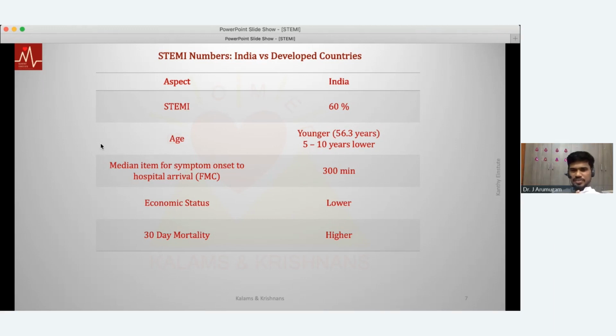And also, if you look at the age, the Indian population is getting heart attacks earlier than people in developed countries. Roughly, the median age is close to 56.3 years. About 5 to 10 years lower is when someone gets a heart attack in India. And when someone has symptoms of heart attack, from the time of onset of symptoms to the time they actually get to a hospital or get first medical contact, right?